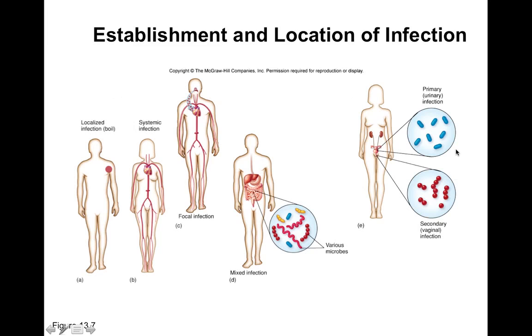So, establishment and localization of infection. The simplest infection would be a localized infection, and that's where it just stays right in the area of entry, right at the portal of entry. These are things like pimples and boils, generally more mild, but there are some severe ones. Things like MRSA, for instance, can be a localized infection but can spread, and that's when it becomes problematic.